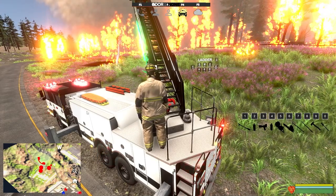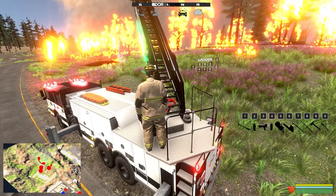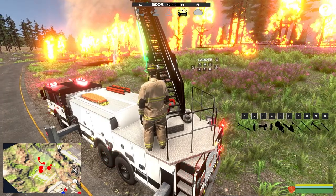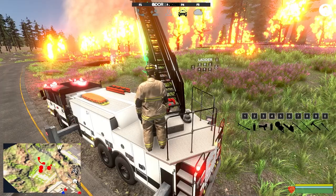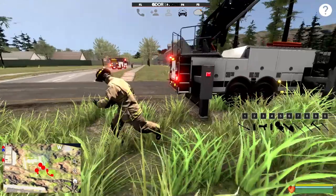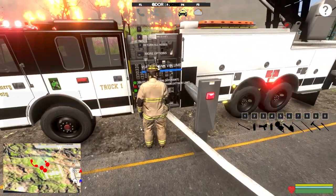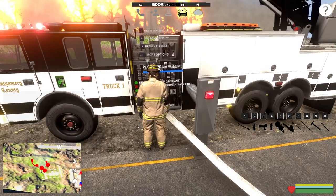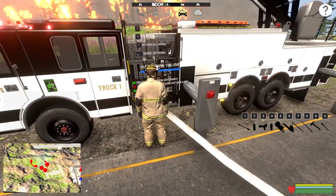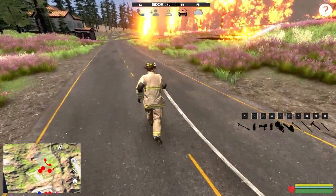Come on, you can do it. I know you want to. Maybe not. And the cool thing is, with the Quint, we can pull a line too. We can stretch an attack line. So we can do double the work with this setup, which is really nice. I like that. All right, let's get an attack line, stretch you out.